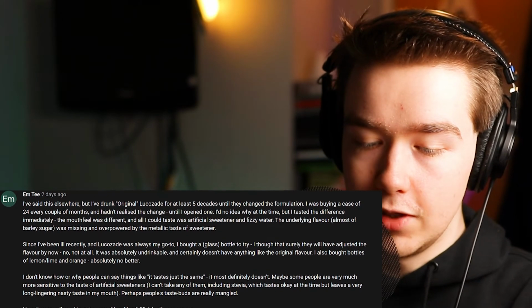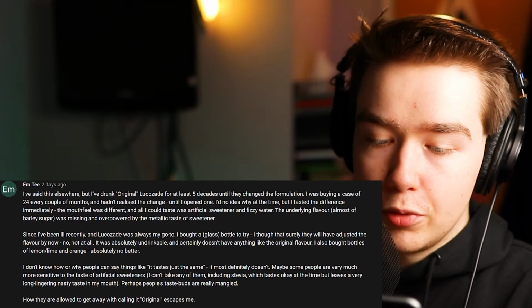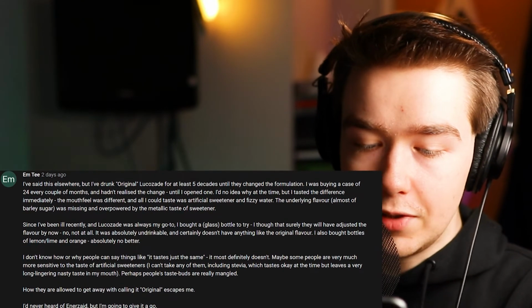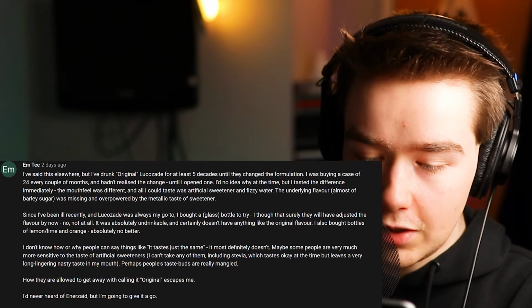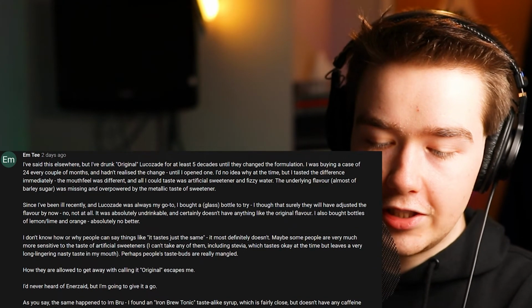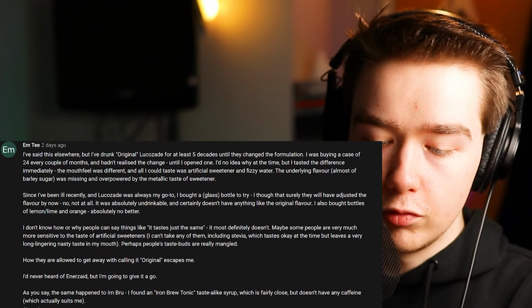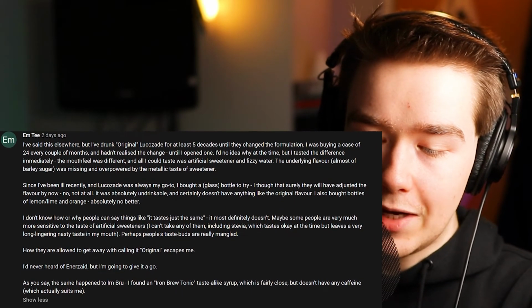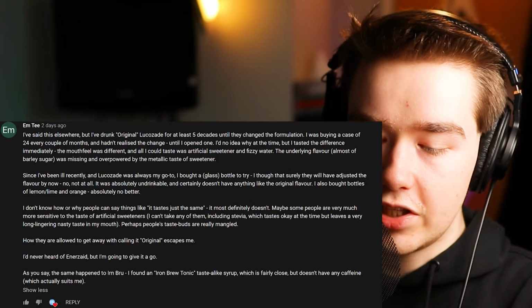I also bought bottles of lemon and lime and orange. Absolutely no better. I don't know how or why people can say things like it tastes just the same. It most definitely doesn't. Maybe some people are very much more sensitive to the taste of artificial sweeteners. I can't take any of them, including stevia, which tastes okay at the time, but leaves a very long lingering nasty taste in my mouth. Perhaps people's taste buds are really mangled. How they are allowed to get away with calling it original escapes me. I'd never heard of Enerzade, but I'm going to give it a go. As you say, the same happened to Iron Brew. I found an Iron Brew tonic tasted like syrup, which is fairly close, but doesn't have any caffeine, which actually suits me.